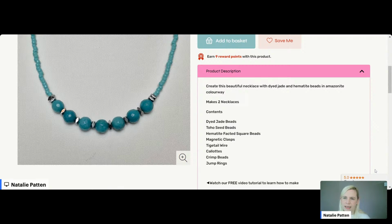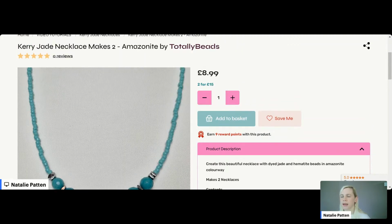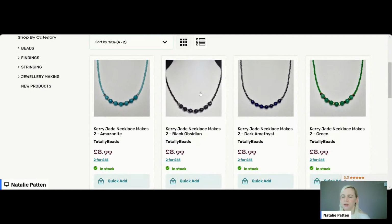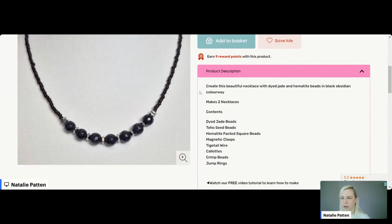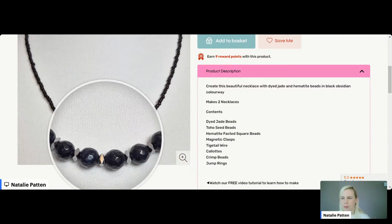So you're getting everything you need in there, all of your findings, all of your stringing material, and those beautiful beads. So that is the dyed jade in kind of the turquoisey Amazonite colour. So you can see how that looks. A nice comfortable wear as well. And they're all £8.99. This one is your black coloured one. So again, I've put that with the silver. So you've got those silver plated hematite beads.